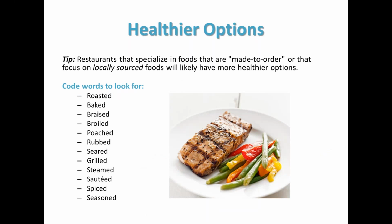Some better options are foods that contain words like roasted, baked, or braised, broiled, poached, rubbed, seared, grilled, steamed, sautéed, spiced, or seasoned. Now, these cooking options still involve added butters and oils, but it's easier to make special requests to the kitchen and have these foods prepared with less oil or no added fat at all.